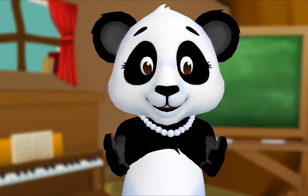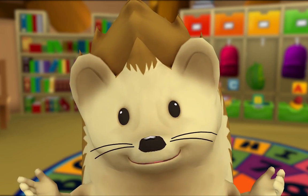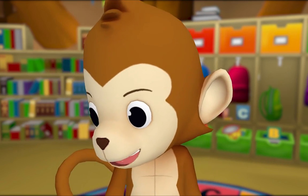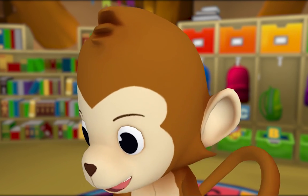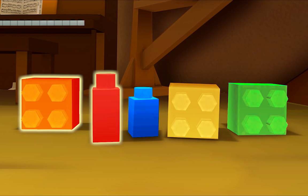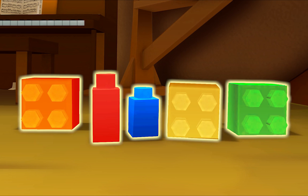Look for things to count. Oh, I'm not very good at counting by myself. You're not very good yet. I'll help you. Let's count blocks. 1, 2, 3, 4, 5. 5 blocks.